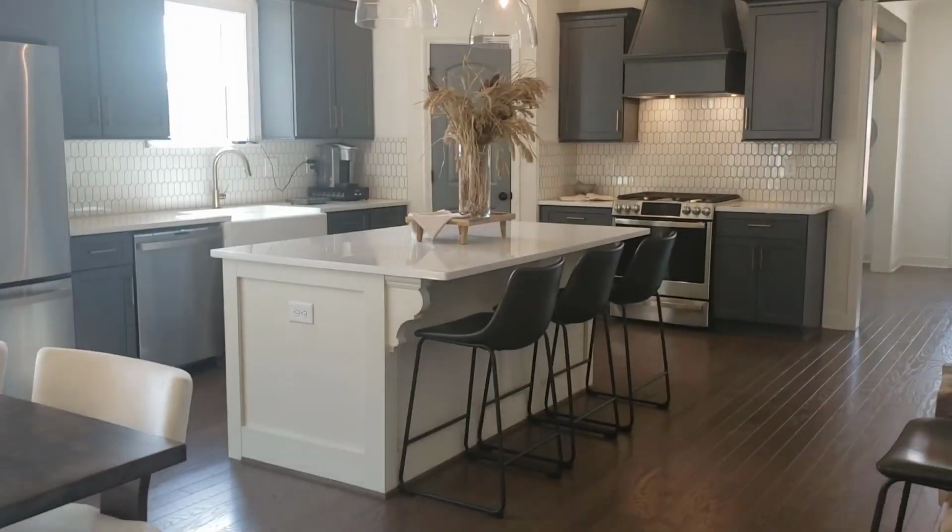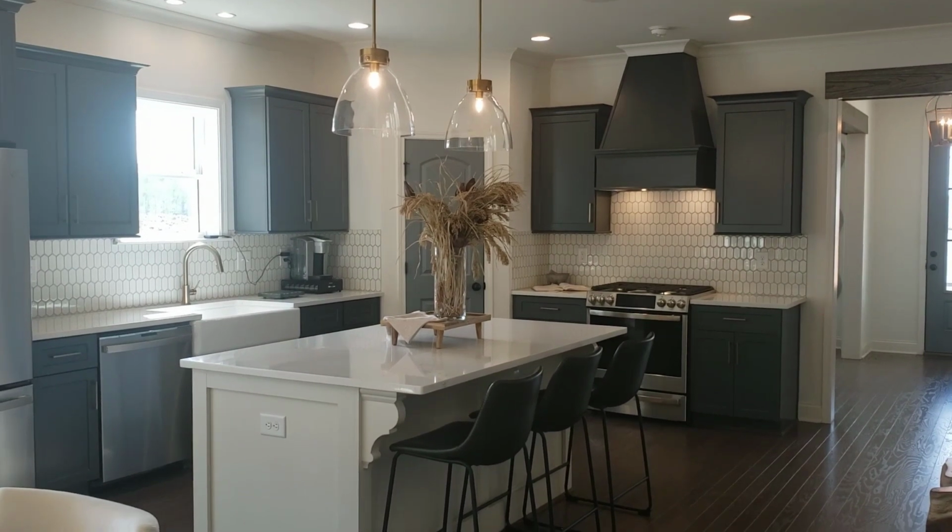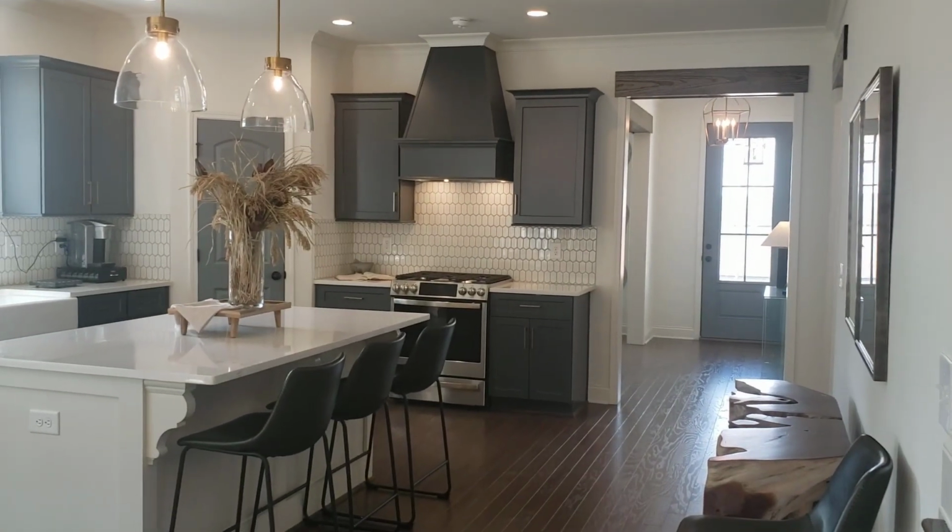And I'll give you one more view of the kitchen from this side, from the stairs, with the front foyer area.